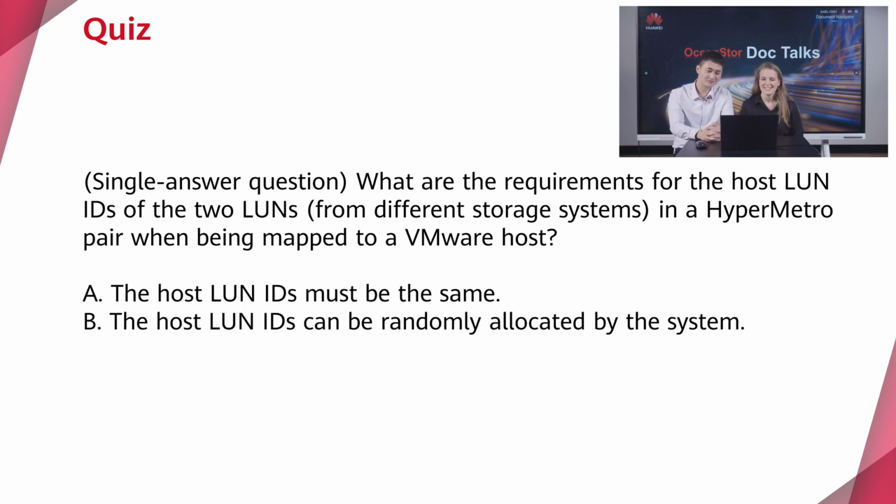Okay, now moving on to the next question. Again, this is a single answer question. So, what are the requirements for host LUN IDs of the two LUNs from different storage systems in a HyperMetro pair when being mapped to a VMware host? Is it A, the host LUN IDs must be the same, or B, the host LUN IDs can be randomly allocated by the system?